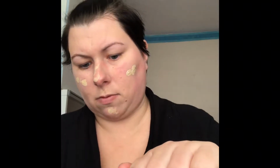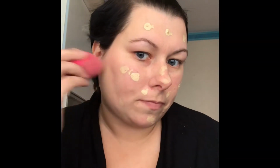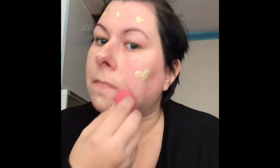It doesn't help with the cheaper foundations. They get sucked up by the bud. A lot of people use them wet or damp. It does help a little bit, but not with the cheaper ones. It still tends to suck it up quite a lot, a bit like a sponge, because technically a blending bud is kind of like a sponge.